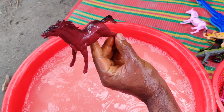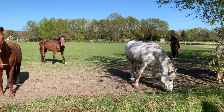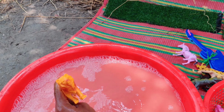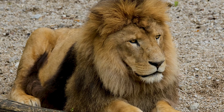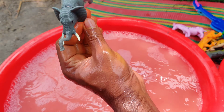This horse, so beautiful horse. Oh, this is Lion the King. Panda. This elephant, beautiful elephant.